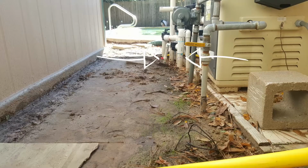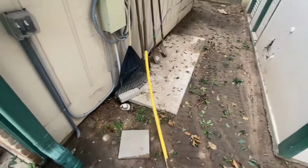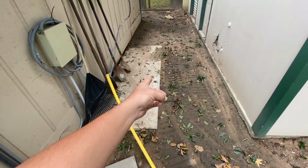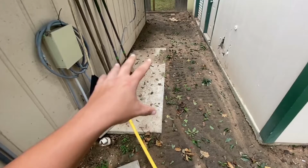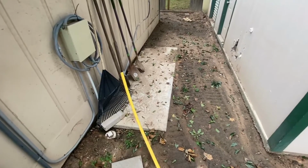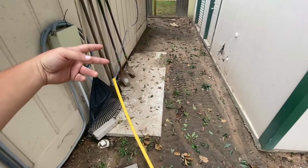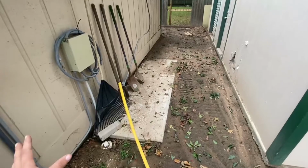Now the problem with this concrete, it was about, I think, a 3 foot by 8 foot slab that I had built a form for and placed and had it at the height, level, everything ready to go. For whatever reason, they told me that it wasn't going to be sufficient enough. It had to have an extra 2 feet on it. So they ripped that out, threw it away, built a new one. Okay, I have no problem with that.